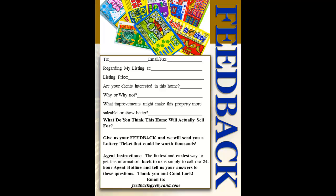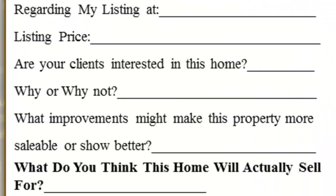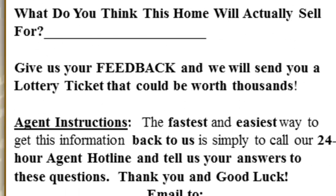Now, if I'm talking to an agent and wanting to get their feedback on this, I say, hey, you just showed my listing at 123 Easy Street. It's listed at 525. Are your clients interested in the home? Well, no, not really. Can you tell me why or why not? Well, to tell you the truth, it smells like cat urine everywhere. Oh, gee, I'm sorry to hear that. Now, what improvements might make this property more sellable or show better? Well, if you get rid of that cat urine smell. Plus, it's a little higher price than they wanted to spend. Okay, great. And what do you think this home will actually sell for? In the final analysis, what do you think it'll sell for? And by the way, I'm going to give you a free lottery ticket just for giving me the answer to these questions, for taking the time out of your day.